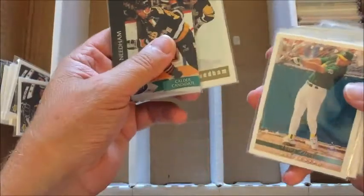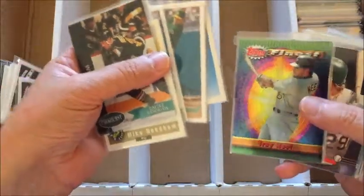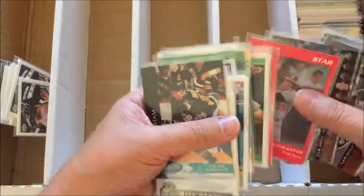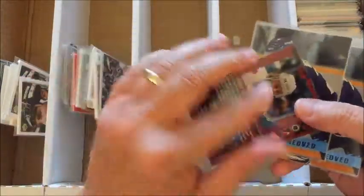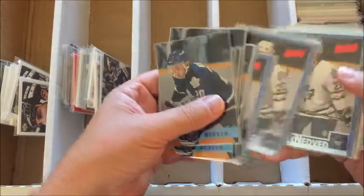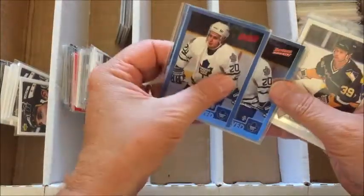Mike Needham, got somebody different here. Troy, I can't read that. Is it Troy Neal for the A's? Looks like they're all the same. Topps Finest. There's the rookies. Canton Akron, minor league team. More Cam Neely. There's Nedved. Zdeněk Nedved. Another good name. With the Leafs. Those are all the same.